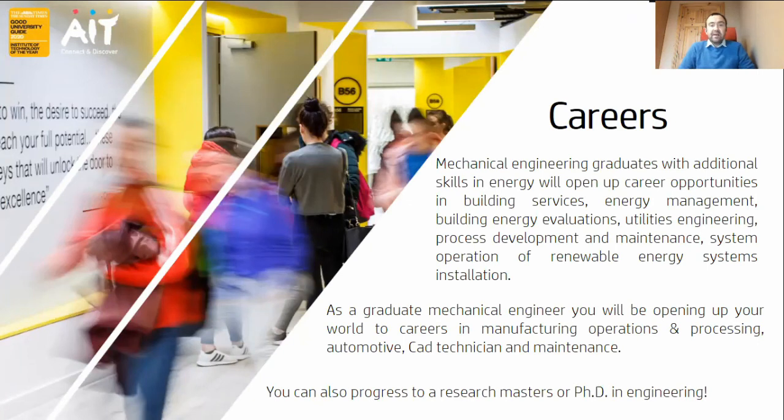As a career, mechanical engineering graduates, with the additional skills in energy you will get from this mechanical engineering and renewable energy course, will open up career opportunities in building services, energy management, building energy evaluation, utilities engineering, process development and maintenance, system operation of renewable energy systems and their installation. That's just on the energy side, but as a graduate with the core skills of a mechanical engineer, you will be opening up your world to a career in manufacturing, operations and processing, automotive, CAD technician, and also maintenance technician. Keep in mind you can progress then to the Level 8, but you can also then progress further into research, masters, or PhDs in engineering, worth keeping in mind for the future.